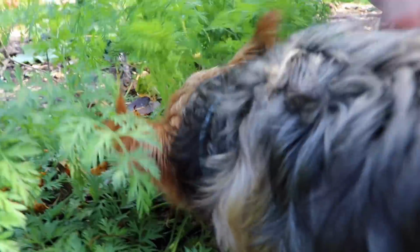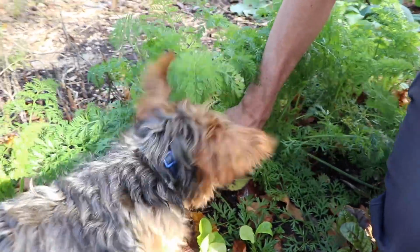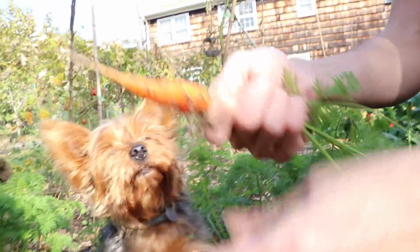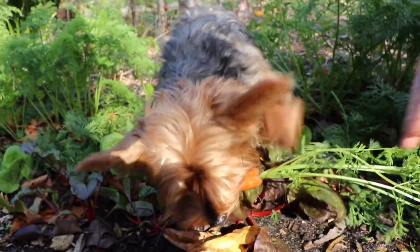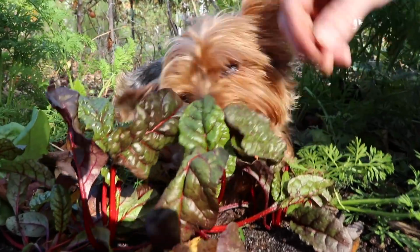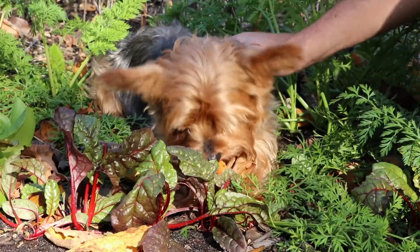Let's see if he wants one. Hopefully he takes the smaller one. He wants the big one, so I'm just gonna take him the smaller one. Looks like a little fingerling. And we're gonna wait later into the season for these carrots for us to eat because we want it to be nice and cold out. The colder it gets without the frost, the sweetness of the carrots really comes out. We'll let Tuck finish up his carrot here.